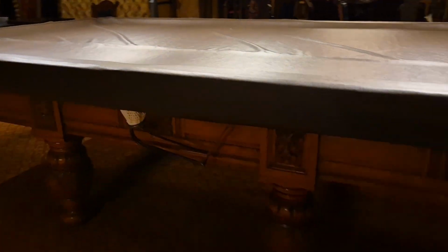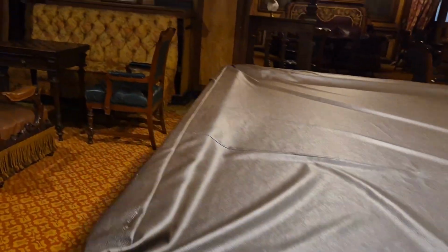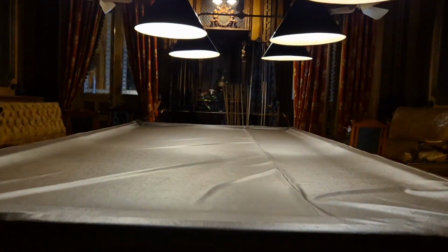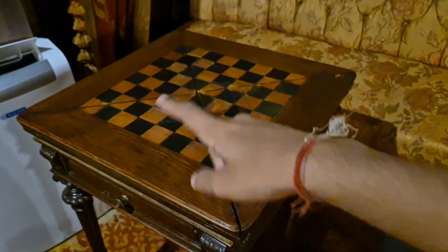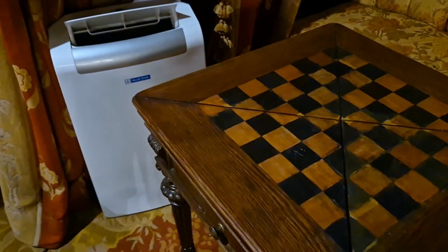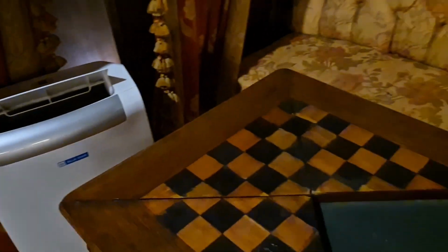It's not open right now, they'll be opening in a few hours. But this table is inspired from the Buckingham Palace. The dimensions and the design are exactly the same as the Buckingham Palace where the king now lives. Guys, if it has to be some kind of palace, there's always something special in things like these. What is this? Yes, it is a chessboard, but if you open it like this, you can also play cards on it.